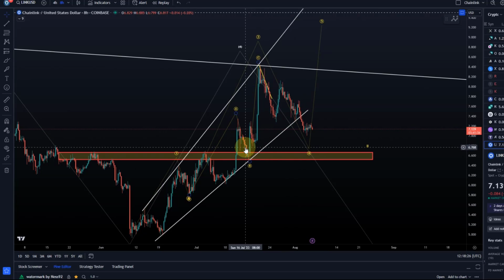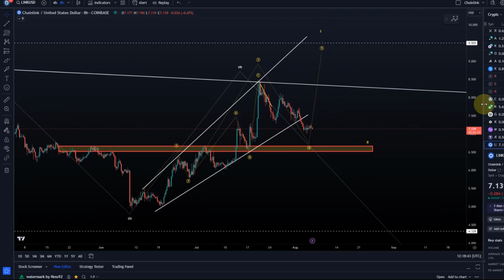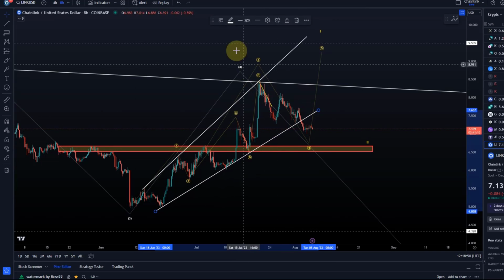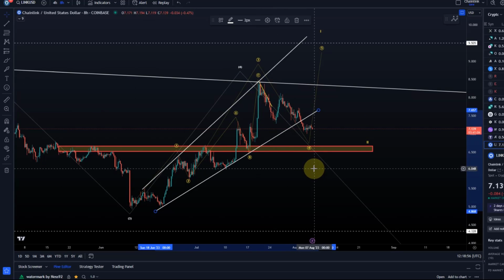And yes, there is some small structural support here in the region around 680, but the next major support is here, and it currently doesn't show any sign that this move down is over. So I'm watching for further declines until it shows a small 5-wave move up. Here on the LINK chart, what we need to understand is that it has moved from a so-called impulsive pattern to a diagonal structure at best.